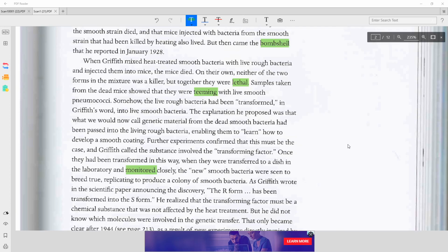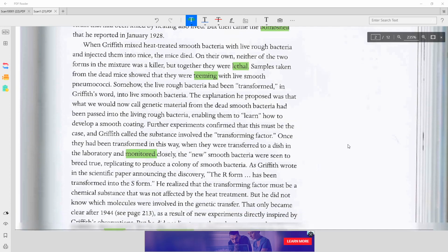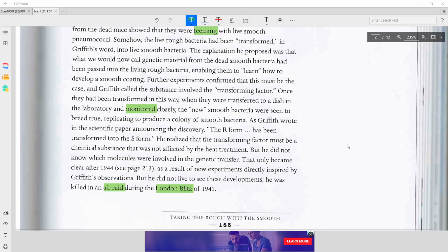The explanation he proposed was that what we would now call genetic material from the dead smooth bacteria had been passed into the living rough bacteria, enabling them to learn how to develop a smooth coating. Further experiments confirmed that this must be the case, and Griffith called the substance involved the transforming factor.